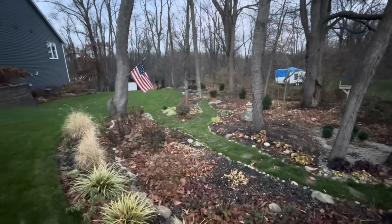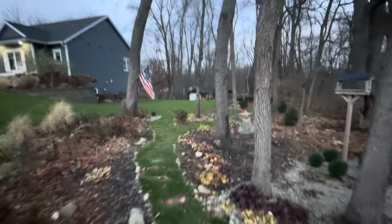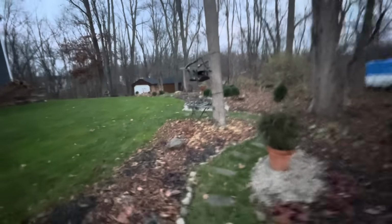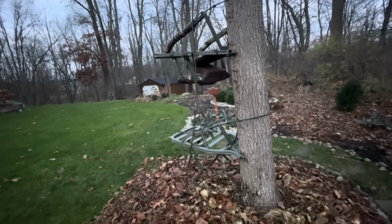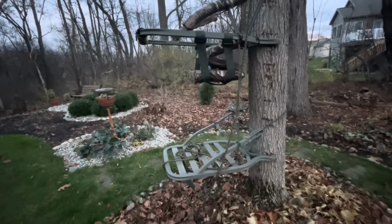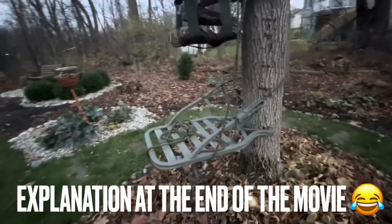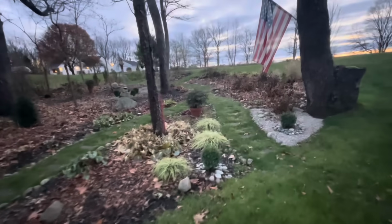What in the heck, you guys? Hold on. What in the world? Did Nate set up a deer stand in here? Maybe he got a new deer stand and he's testing it out. What in the world? That is so weird. Yeah, maybe this is new and he wanted to see how it worked because he is going hunting this weekend. So he put it in my gully. Okay, you guys. All right, well, there you have it.